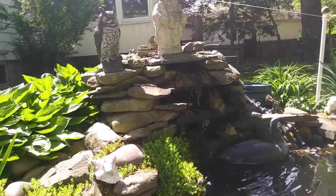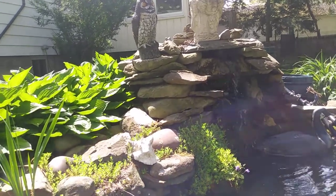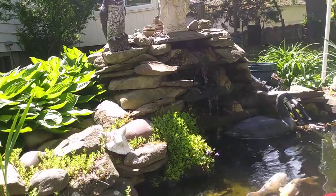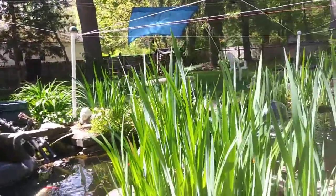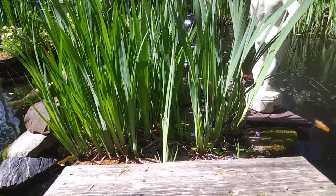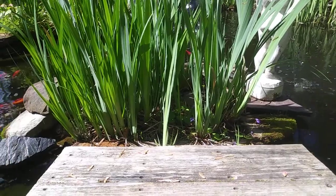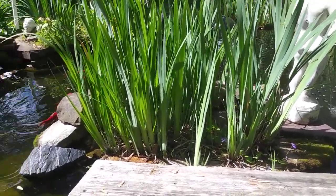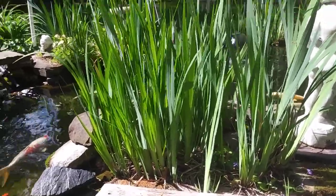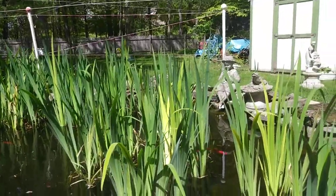Again, there's the waterfall. You can see the pond's got a yellowish cast to it also. And that's because of the pollen. This is the little island that's in front of me, and that's got violets growing on it. Now this I planted and I only put purple irises on it. And all the ones that are on the outside of the pond here, these are all yellow irises.